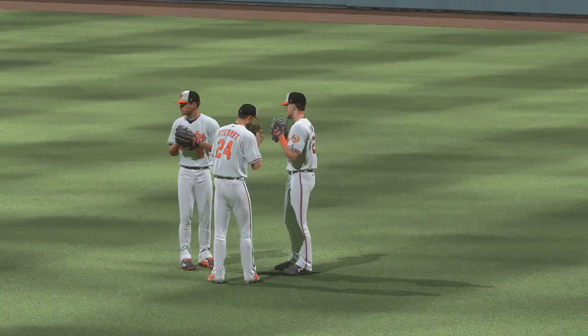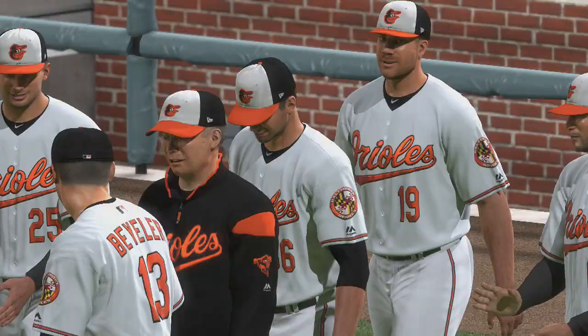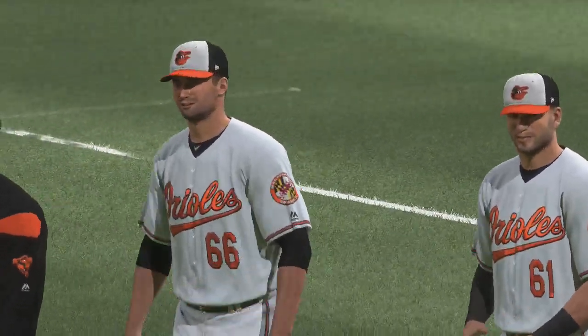4-2 the final score tonight. Baltimore posted 4 runs in the 8th on the way to victory. Tanner Scott claims the win out of the pen, his first. Michael Givens hammers down the save, his 9th of the year. So that's a wrap here tonight.